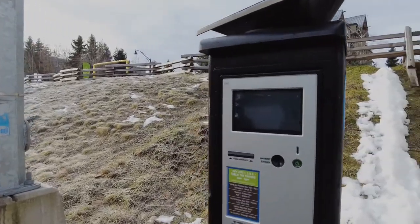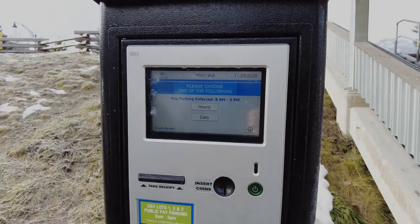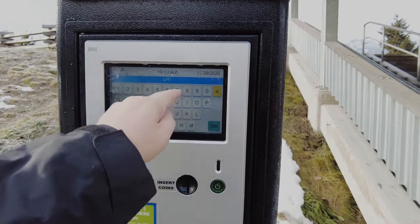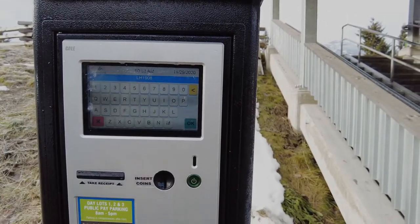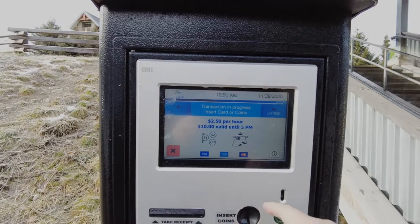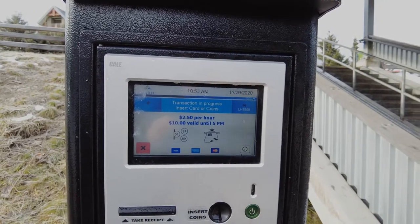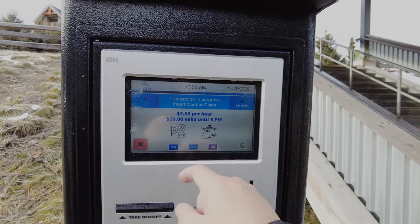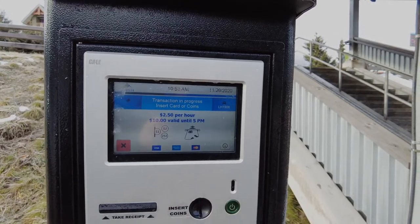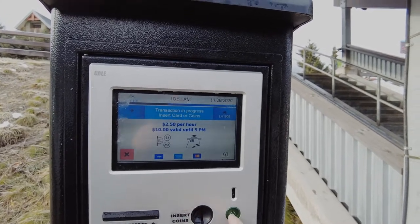Okay, let's see what we need, how much. Hourly, how many, 2 hours? $2.50 per hour, so $2.50, and then add. Yeah, okay. How do you extend the time? Okay, maximum parking, RV, no camping. So how do we increase the time here?